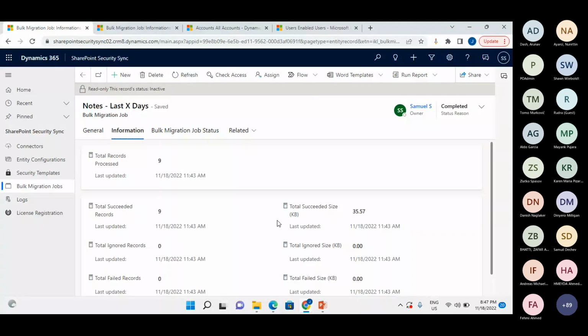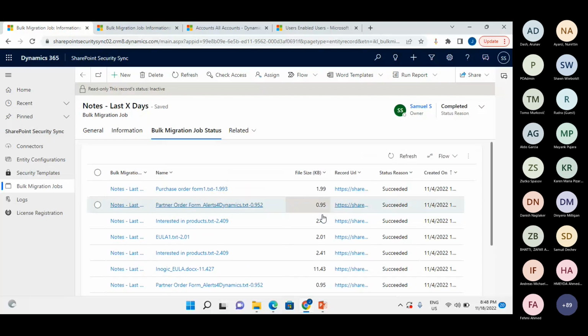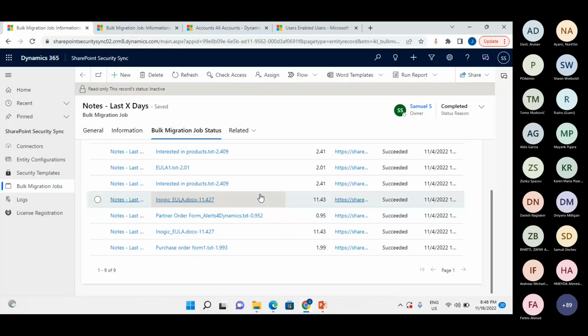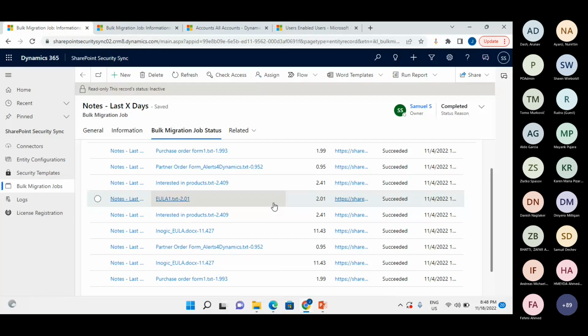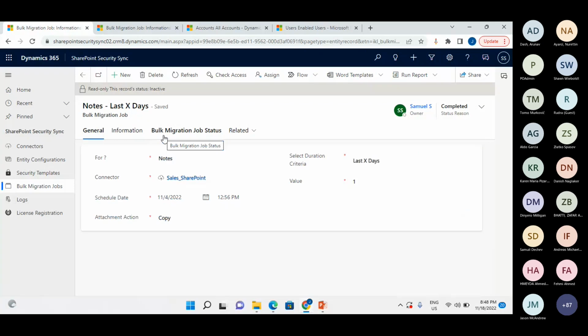So for all the activities attachments residing in the CRM that you want to migrate with the help of this bulk migration tool, once you have done it, you can get all the information in the information tab over here. And also you can get the bulk migration job status, with detailed information about the succeeded records, the file size, and all the record details that have been migrated. This is really helpful for an organization where they can simply run this bulk migration. We also have a SharePoint security sync tool for migrating all of the notes from the CRM to the configured cloud storage.